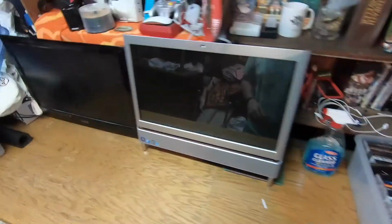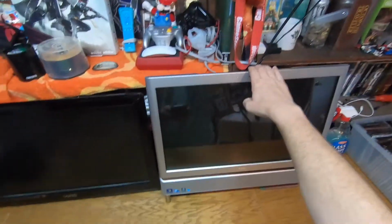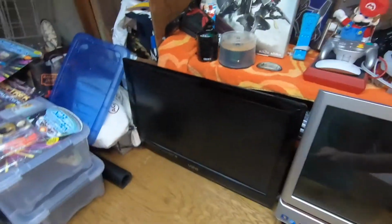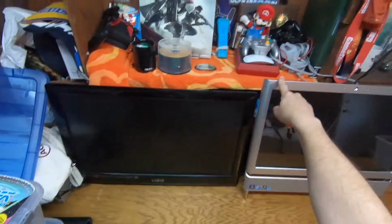Anyway, game room, little area down here. I do some testing and cleaning here. Got an old, nice little PC here. Windows XP is on, 7 is on this, I'm sorry. Still that TV that I use to do stuff.